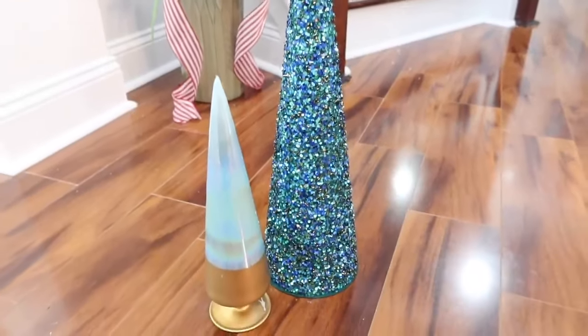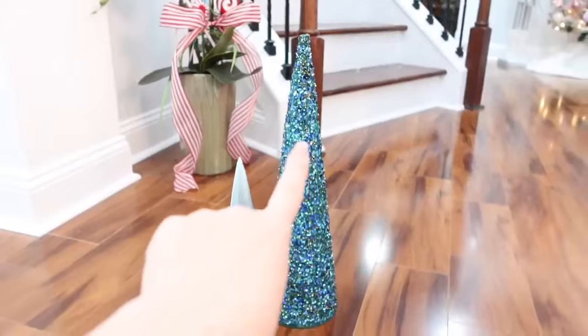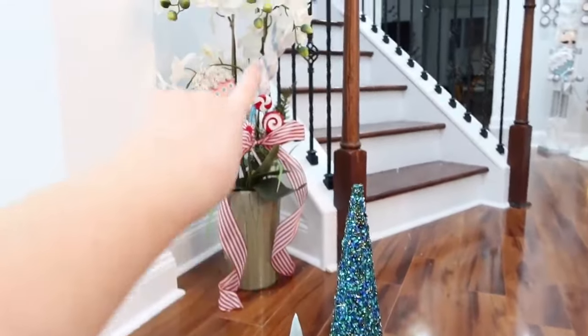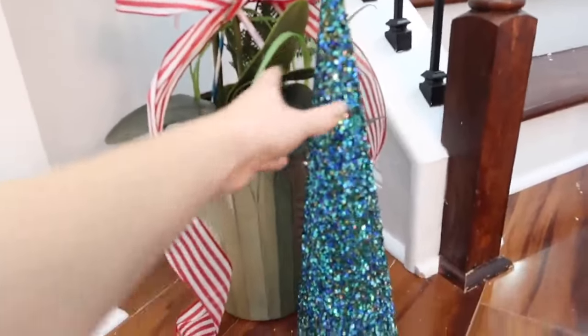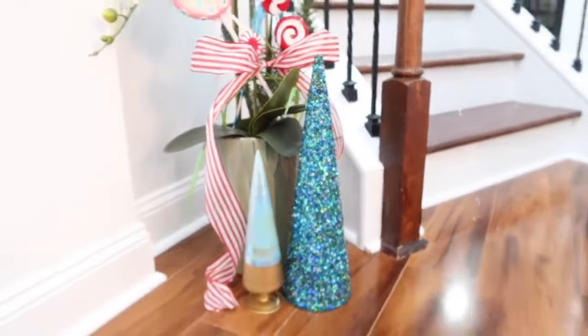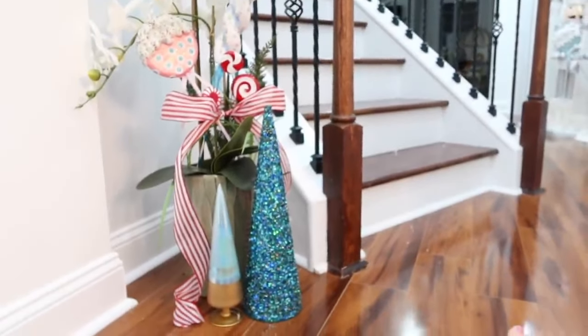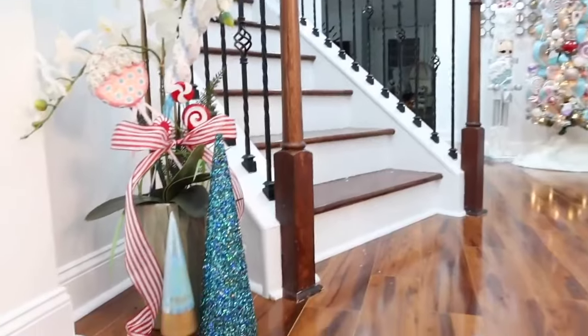Last year, they were in our guest bedroom. And I was thinking these would go perfect just set in front of this. So let's see how they look. Oh my gosh. That is exactly what that space needed to just tie it all together.